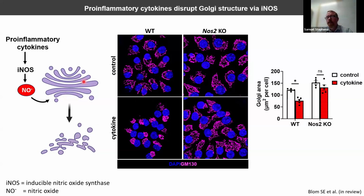And so we took wild type and iNOS knockout mice, or NOS2 knockout mice, controls. They have sort of comparable Golgi sizes. If we treat with cytokines, again, in the wild type islets, we see this Golgi compaction. In the NOS2 knockouts, that's completely lost. So these data would indicate that iNOS is required for this Golgi restructuring event. We can also see this if we use an iNOS inhibitor like NMMA.